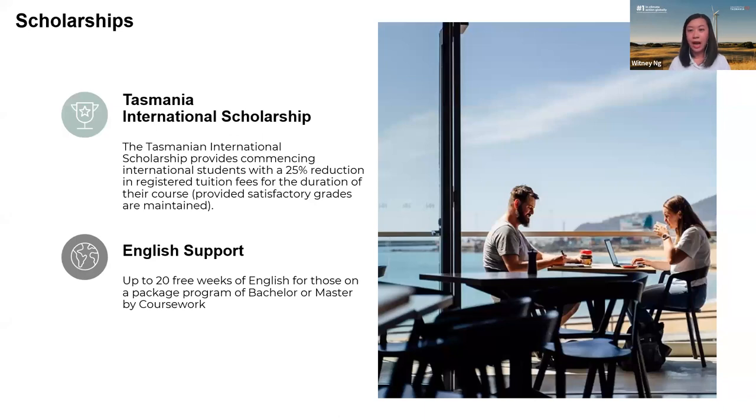And some of you have asked questions about our international scholarship. So I've included two scholarships that would be applicable to our Bachelor of Pharmacy. So the first scholarship would be our Tasmanian International Scholarship, which would be a merit-based scholarship. So you don't need to put in a separate application to the scholarship. We are going to do the assessment automatically when you are submitting the applications. So it would be a 25% scholarship. And if you can progress to year two and year three with a credit average, you would be able to keep the scholarship for the whole duration of your course.